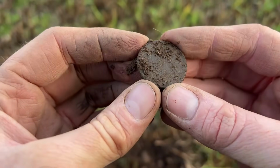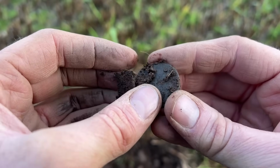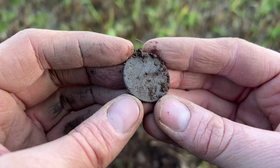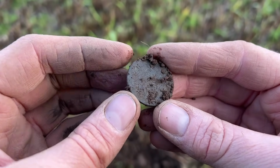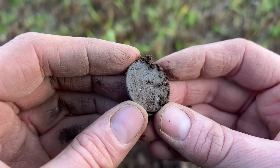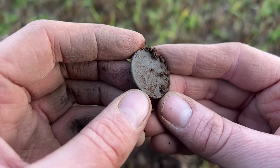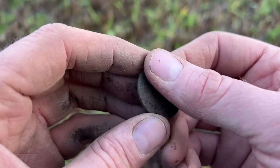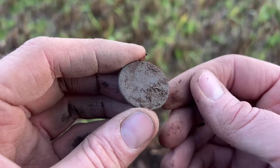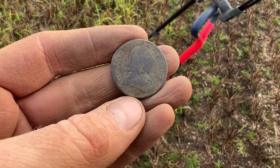Surely a coin. It looks pretty Georgian to me. I don't think I'm going to get much of an imprint. There's not a lot of soil stuck to it. But there's a leg there, I think, or an arm. So, is that a leg? Well, maybe it is. Maybe it's a token rather than a coin, but it's got the right size for Georgian anyway. So I'll get right back to you. Coin number 3.